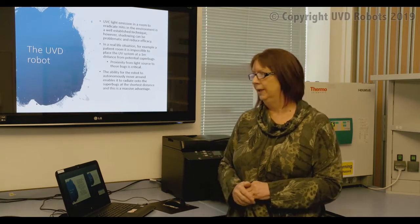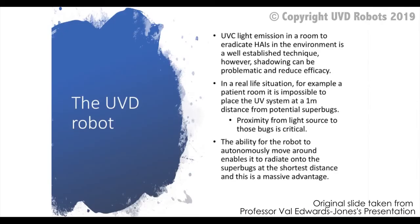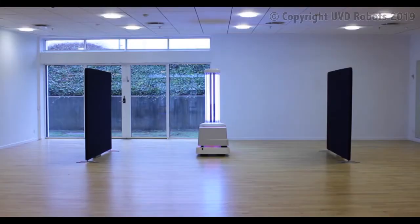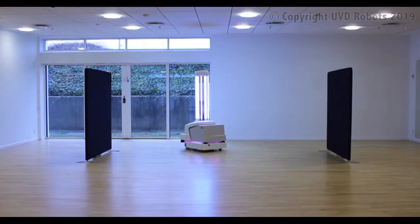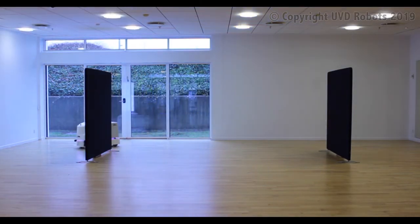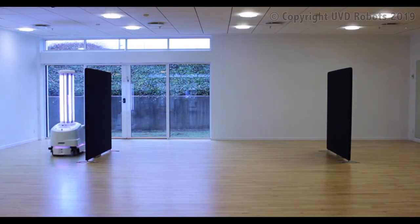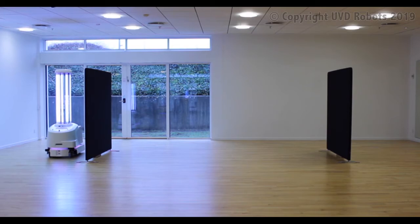So quite dramatic. In real life situations, if we think about the shadowing problem, how do we get away from UV not working in a shadowed area? Are we going to have to open everything up? Are we going to have to turn things around? What's interesting about UVD robots are the fact that they can move. So you can program the robot to move to near the area where the shadowing is occurring, and you still then have UV light actually being displayed in that area.